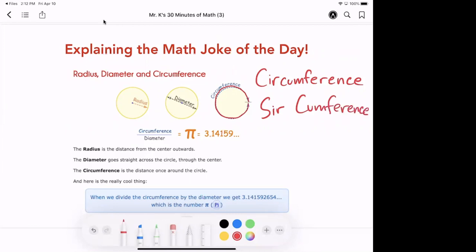Some of the other words that we know when we're talking about circles, the diameter, that's the distance right across the middle. That was kind of a chunky diameter. Let me do that one again. That was not my best. So here's the diameter. And the diameter can be any direction. It just has to go right through the middle, and it only goes from one side to the other. It doesn't extend beyond the circle. And then last important piece is a radius. A radius is just from the center to the edge.